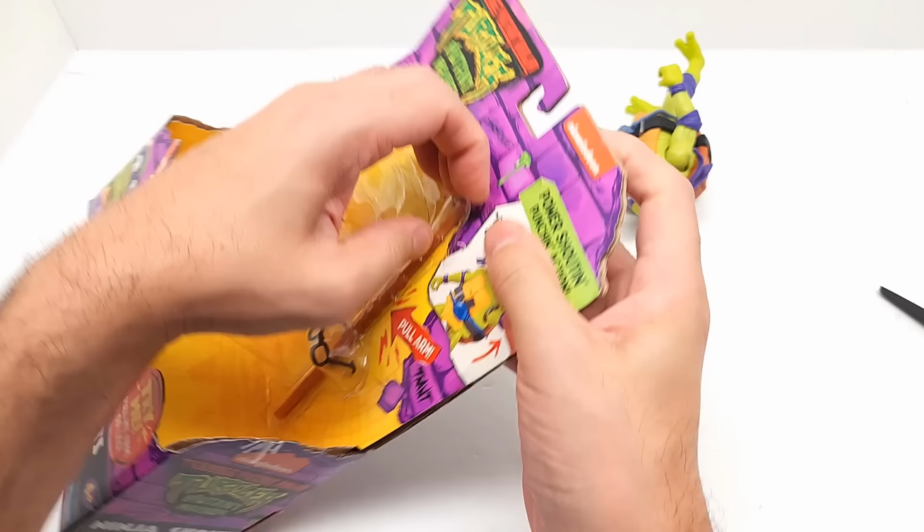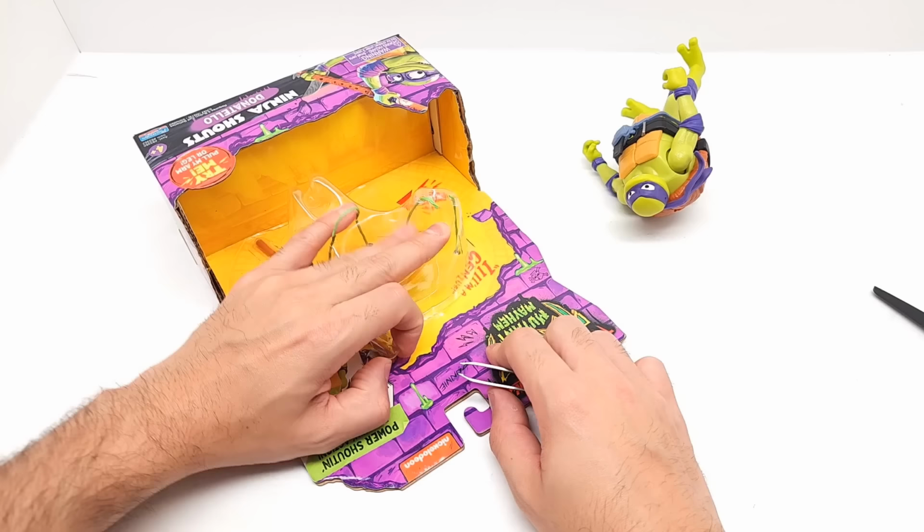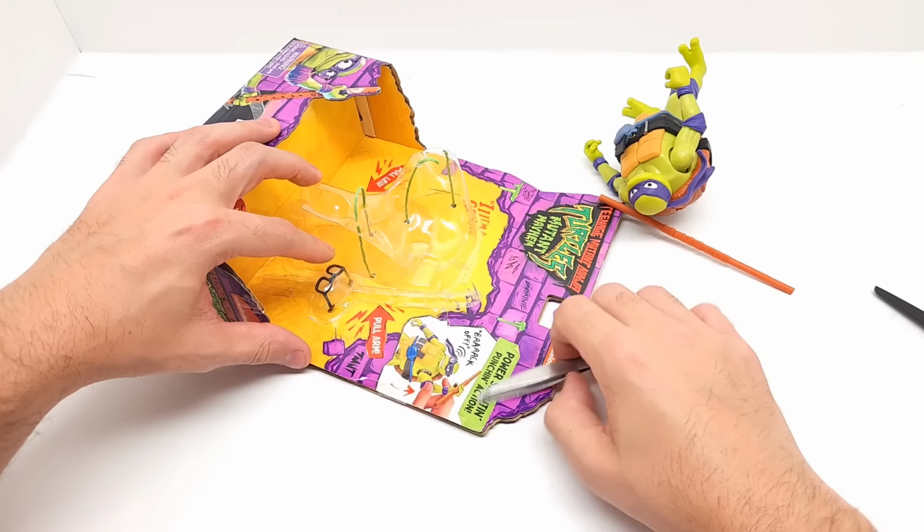Okay, here we are. Ooh, I just so happened to have some pliers ready. Got lucky about that. Look at that. Oh, that didn't work quite like I had hoped. Hope it's not taped in there. And nope, it's not. And what about this here?